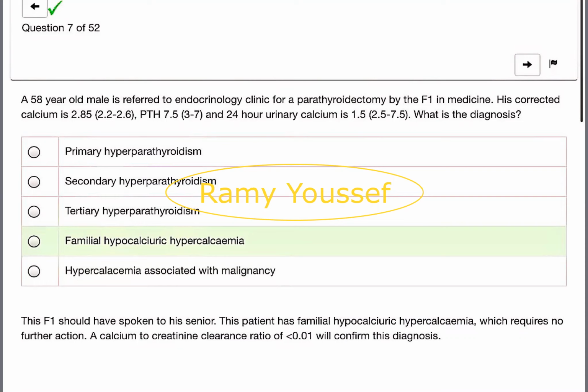And this will be clear as he tells you in the scenario. Even if you look at this question, he gives you the answer in the scenario. He tells you that in spite of having a high calcium in the blood, you have a low calcium in the urine. So from the question you will find it. Even if you don't know the topic and you just want to choose the answer, I'll choose familial hypocalciuric hypercalcemia, as I found it in the scenario. Very simple. Okay, let's go for the next question.